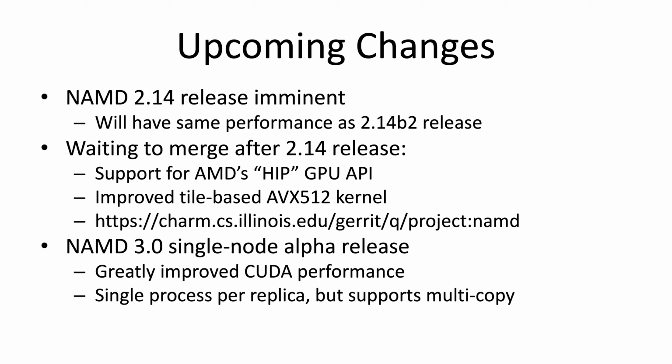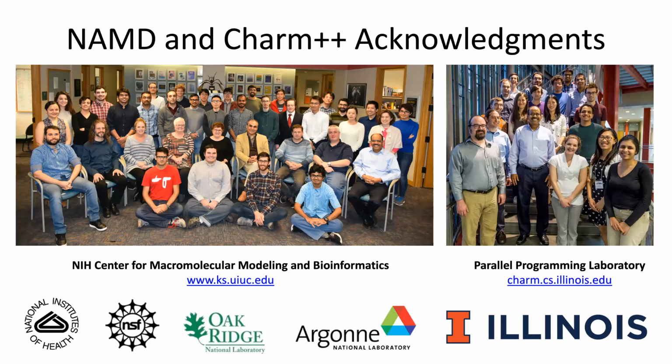So in conclusion, I just need to acknowledge again the two groups that have contributed to this. Klaus Schulten's former group at the Beckman Institute at the University of Illinois, the NIH Center for Macromolecular Modeling and Bioinformatics, currently run by Emad Tajkhorshid, and then Professor Kale's Parallel Programming Laboratory at the Department of Computer Science, as well as the various funding agencies and U.S. national labs that have provided machine time and assistance over the years. So, thank you very much.